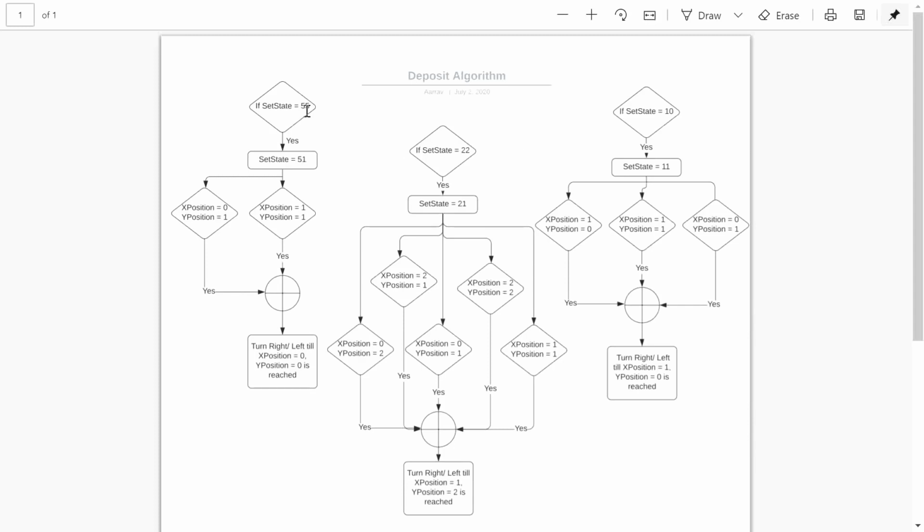If the set state is 55, the robot will set the state to 51. And if it is in the position x0, y1 or x1, y1, then it will turn right or left until it reaches x0, y0. If the state is 22, it will set state to 21. And if the robot's position is 02 or 21 or 01 or 22 or 21, then it will turn right or left until the x position equals 1 and y position equals 2. If the set state is 10, it will set the state to 11.